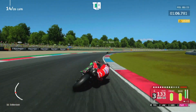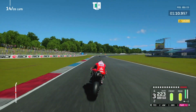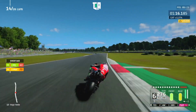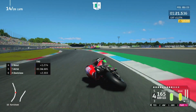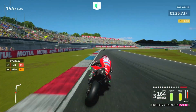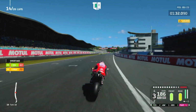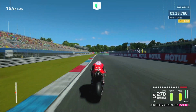I do hear a lot of people say you shouldn't use the back brake. I don't know why they say that, if I'm honest. Because if you watch me, around this track especially, I use it quite a lot. Especially on the tight turns. It just adds a bit of stability to the bike for me. Because if you get your setup right, you should have a balanced bike front and back. So you can use your back brake.